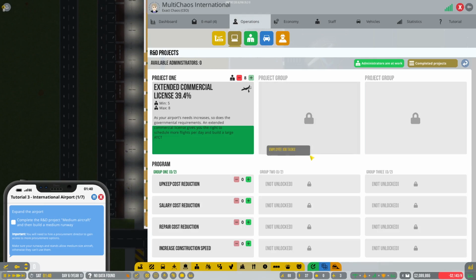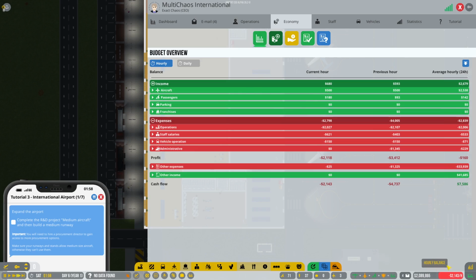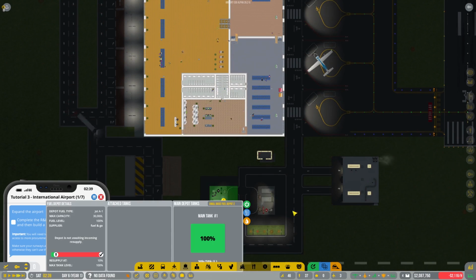Let's see how our R&D is going. Slowly at the moment, unfortunately. Are we making money yet? Not these hours daily. Well, previous day we made a fair bit of money actually. A fair bit of money. There's still all kinds of issues at the moment with these guys.